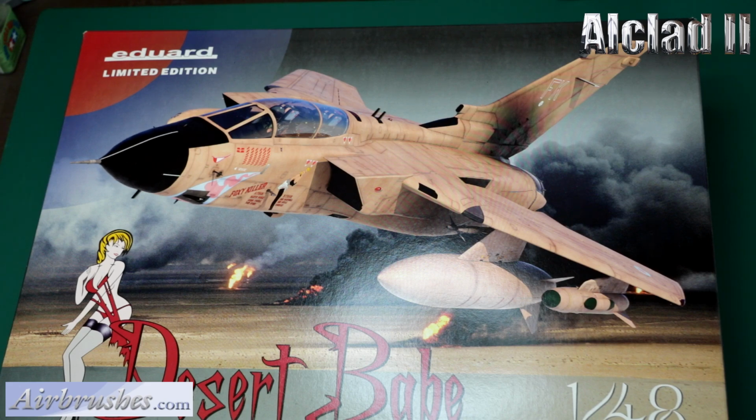Anybody who knows the Revell kit knows it's the best on the market for a Tornado 1/48, and what Eduard have done is take the best kit and make it better, obviously adding their little bits and pieces and also giving you a fantastic decal sheet as well. So what we're going to do is just an inbox review. I have built two of these kits, they do go together well.